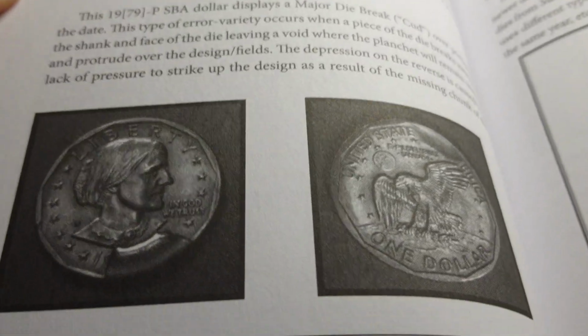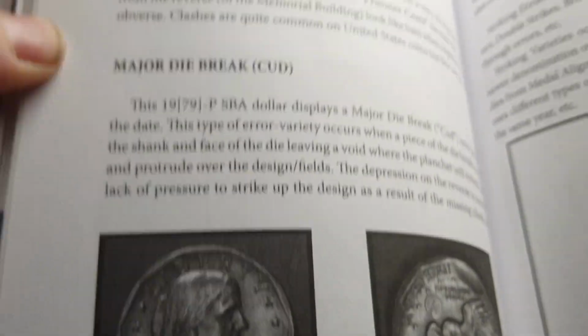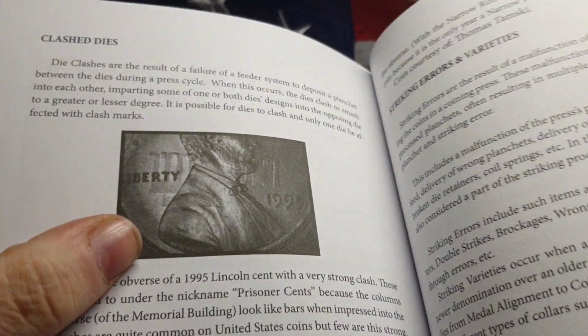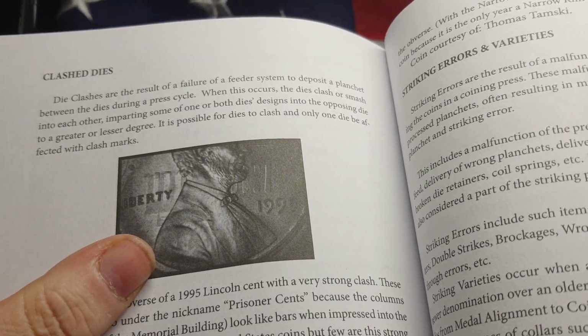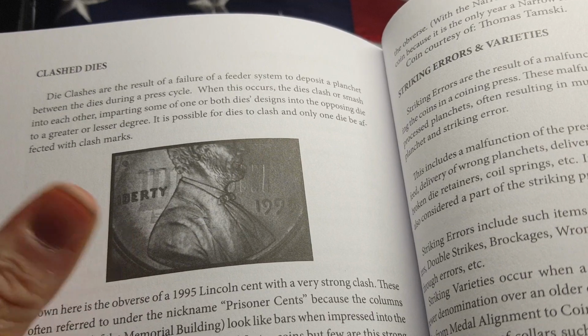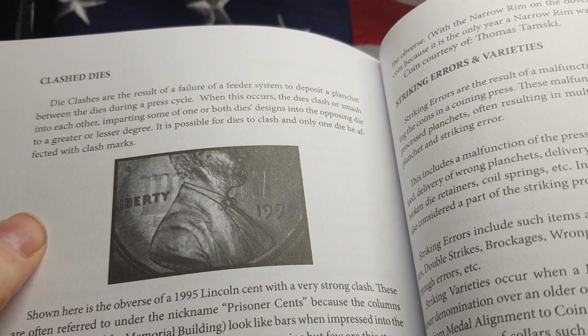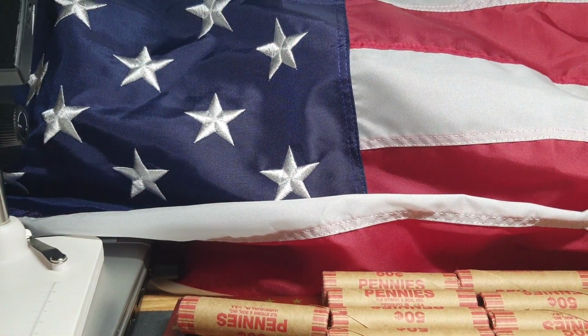Clash dies. That's a big old cud right there. These happen. This is a clash die. So what happens is there's no planchet in between the dies and they smash together and then they transfer their image. So you end up with that. So all those good things right there.